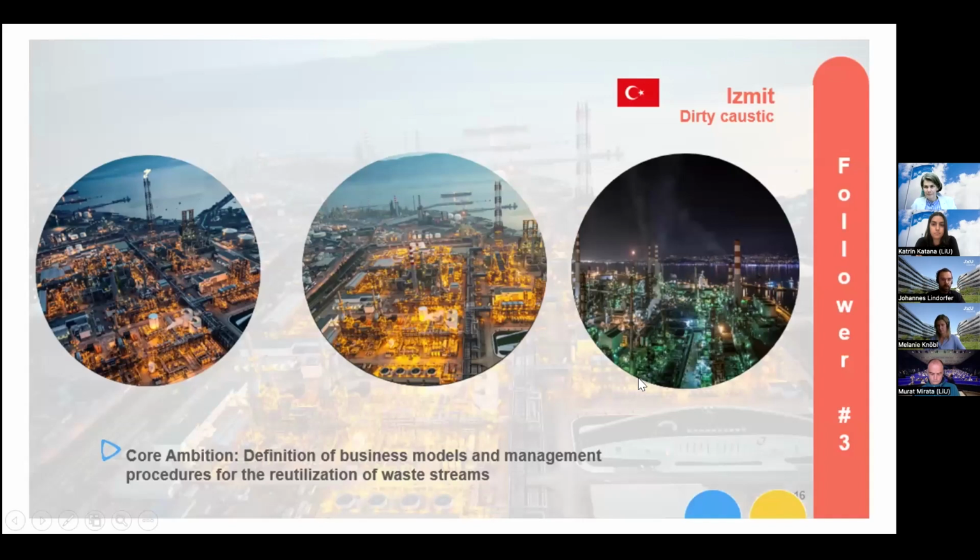Okay, that was more or less my short spotlight on the Linz case. The question is, should we go on and present the Izmit case? Are there any questions already? I thought that I could take some questions now on the Linz case.